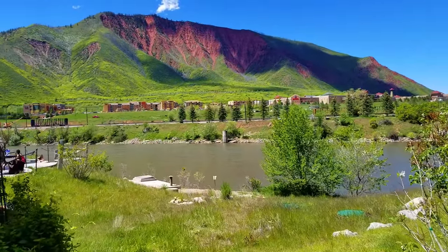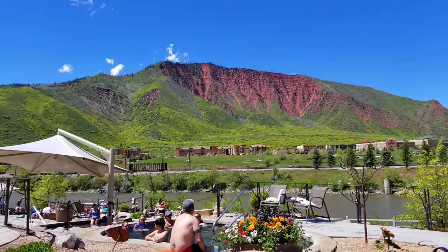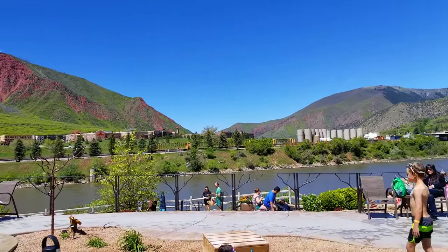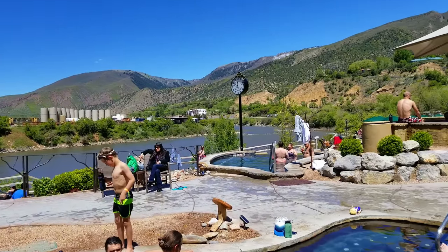Colorado River. So what's the temperature of this pool we're in? 108. A lobster boil. Yeah, yeah. Dana. It's so cool being right next to the Colorado River.